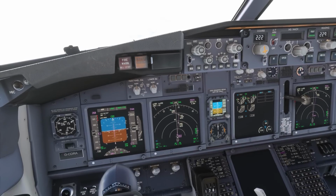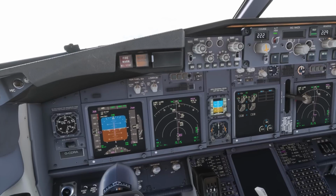Again, there is mist and fog forecast in the area, but not currently showing that on the real world METAR.